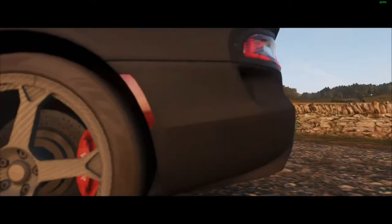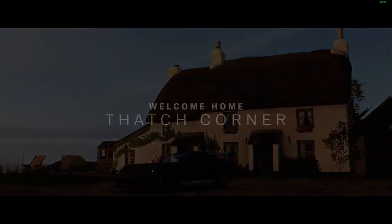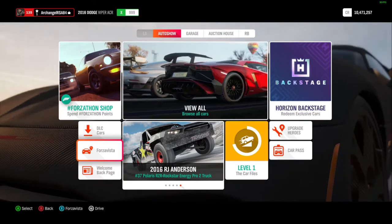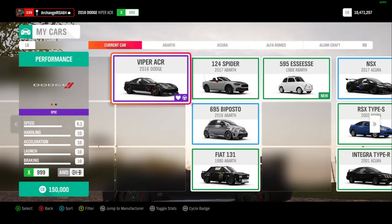Let's have a closer look at the exterior. So this is my Nightwolf theme. I loosely based it on the Airwolf, Knight Rider and Viper TV series. I think it looks pretty good.